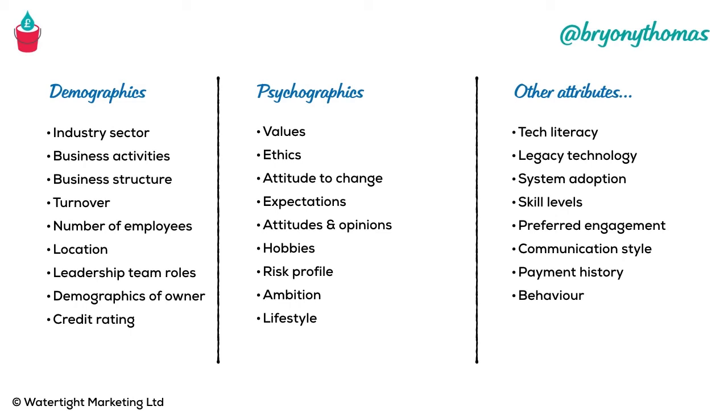Their ethics are going to have a massive impact on how your staff feel about working with them, and of course the standing and reputation of your organisation. The attitude to change of the people in that business, whether they're able to change at pace or find it difficult, might affect whether you can work with them profitably. Perhaps you are an organisation that loves pulling people through change, and so if they have a resistant attitude to change, that's really profitable for you.